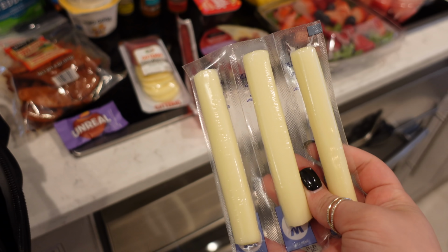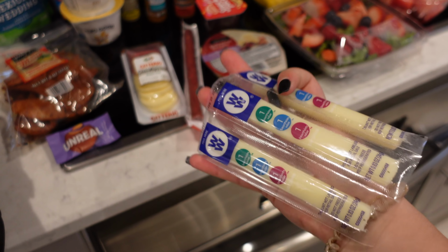This is the lunch bag that I take to work. And oh, I forgot to show you, I'm taking some string cheese too. So I'm just going to put everything away. All I have to do is get dressed, bring my luggage down, and then we have to leave in about 30 minutes. So we still have plenty of time. We should be good. And then I'm going to head on over to work.